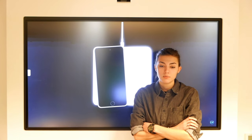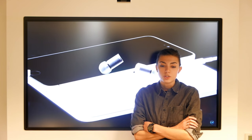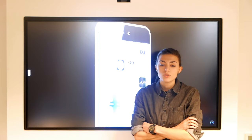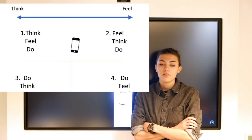Therefore, the customer needs to analyze the future benefits and costs. This type of judgment usually applies to products such as houses, cars and appliances. However, considering Apple's marketing strategy and the emotional response they are trying to evoke in consumers, we believe that the feel, think, do judgment also applies to the iPhone.